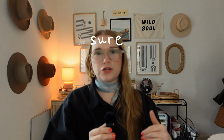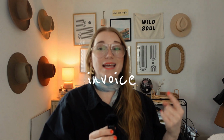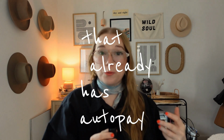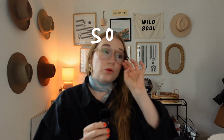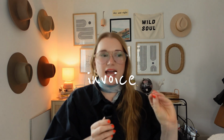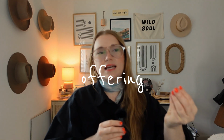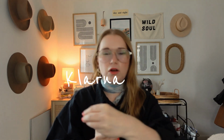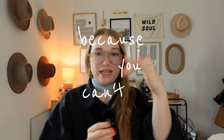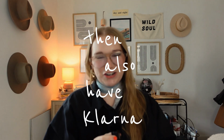And you also want to make sure that it's not a recurring invoice or an invoice that already has auto pay enabled. So you can't have both auto pay and Klarna. If your invoice has auto pay as required, maybe you're doing a 2-payment offering and you're requiring auto pay on it, Klarna will not pop up because you can't have both. You can't check out with auto pay and then also have Klarna there.